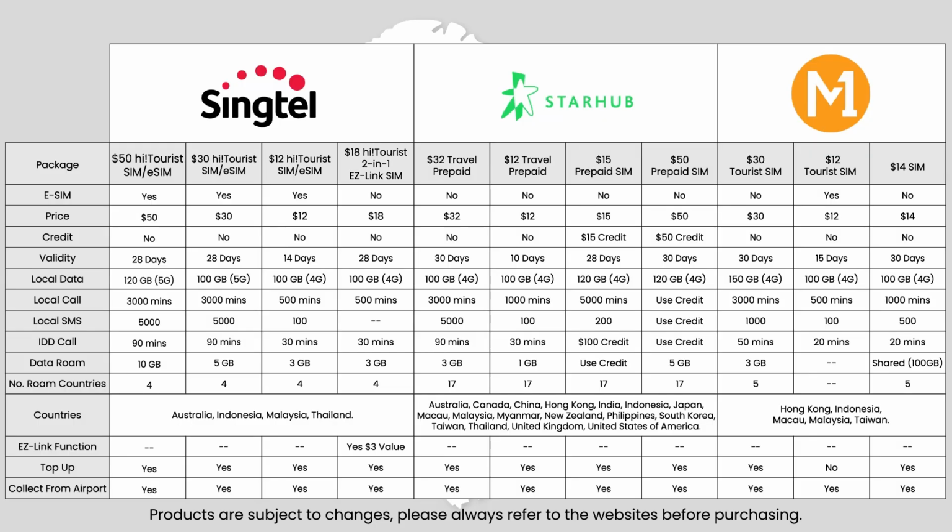I hope this chart is helpful to you when it comes to determining which SIM card or eSIM best suits your travel.